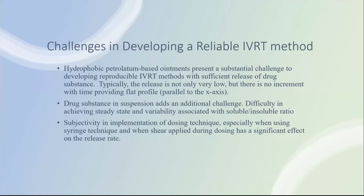The other example is when the drug substance is in suspension form, which gives an additional challenge depending on the suspended and soluble ratios. Sometimes we have difficulty in achieving steady state. What can happen is that the soluble part of the dosage form quickly diffuses into the receiving medium, then the dissolution of the suspended particles in the formulation matrix is very slow for some reason, and therefore there is no increase in the release, and you really don't have a steady state. So that can pose a great challenge.